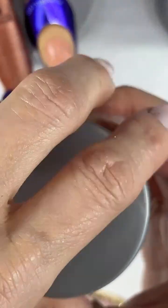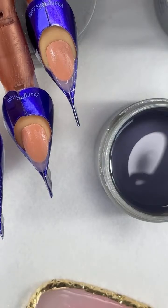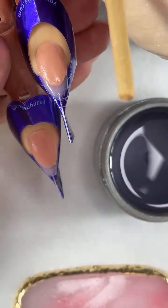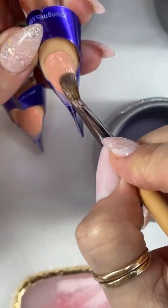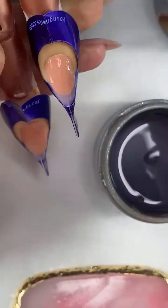Now, what I would do on a person would be to do all my free edge at once, unless it's somebody you think would mess it up. You could do a couple at a time, flash them, and then go on from there. So this is Synergy Base. Oh, so nice.